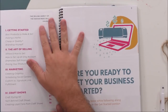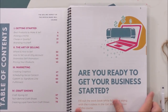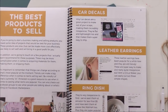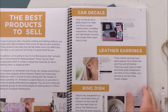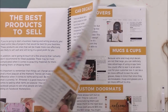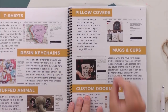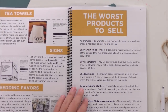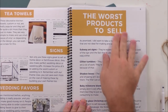But this right here is the selling workbook. You get these lessons and then you start out. The number one thing we talk about is the best products to sell. First thing, Rachel dives into a ton of different products to sell. We give the research, we give the ideas, the inspiration to get your wheels turning to figure out what you're going to specialize in, okay? This is what we talk about. After that, we talk a little bit about what products may not be great to start out selling.